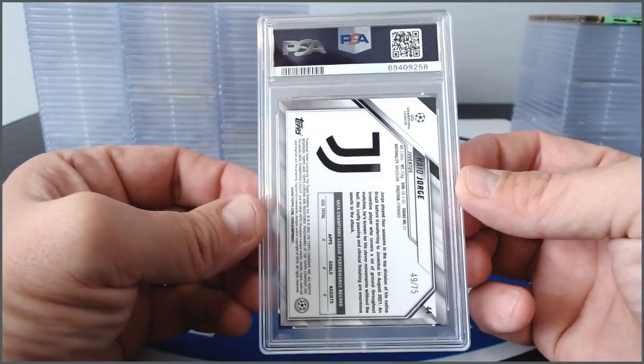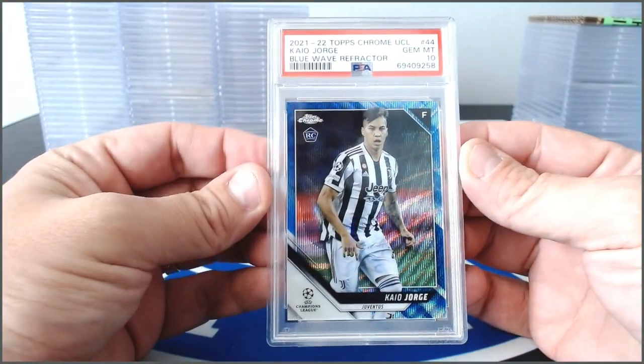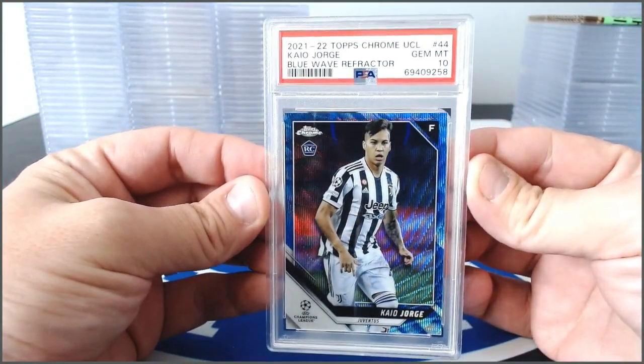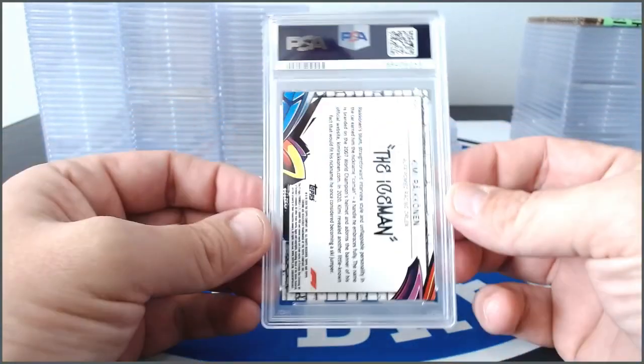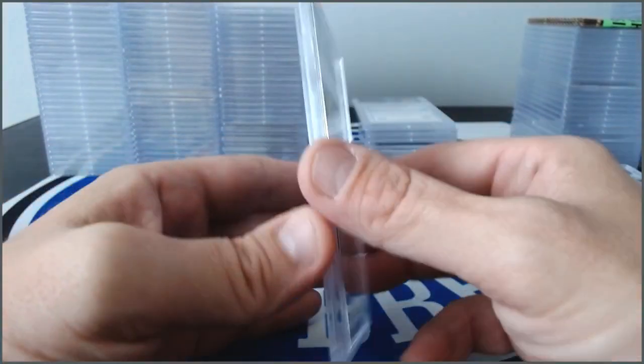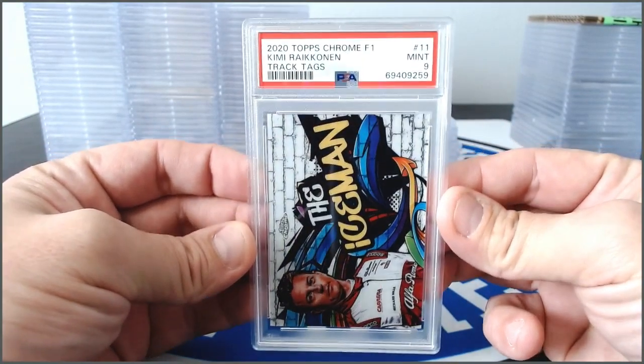Kyle George Blue Wave out of Chrome to 75. Nice, PSA 10 on the Kyle. And some more track tags for my set. Kimi Raikkonen, PSA 9. I suspected all three of these would be 9s.